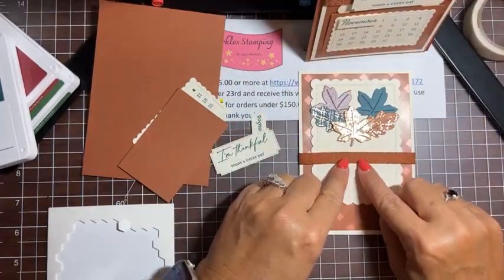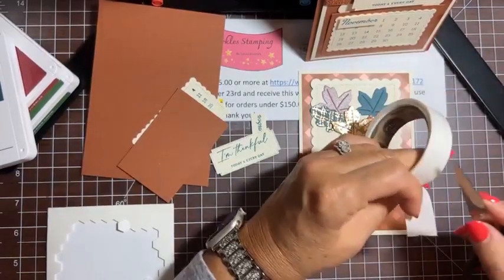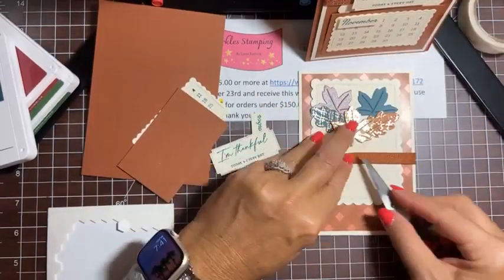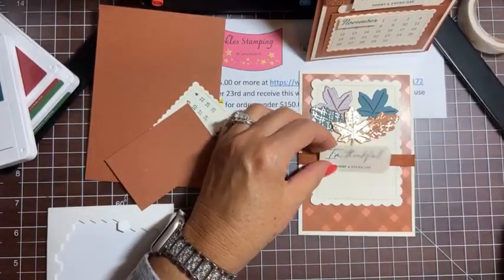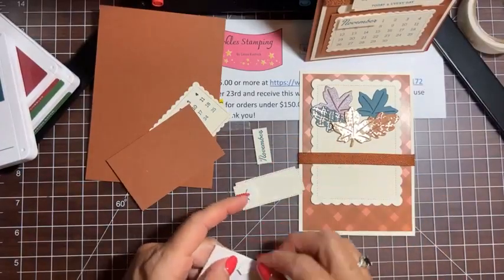If you would like, you could put a glue dot here, and why not? We might as well make it secure. So I'm just going to lift one up with my scissors and tuck it underneath. Okay. All right, now we can put our label, and we're going to put that right here. So let's get some dimensionals. And I'm just going to put it right on the ribbon itself.